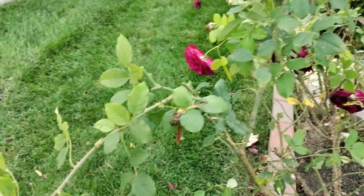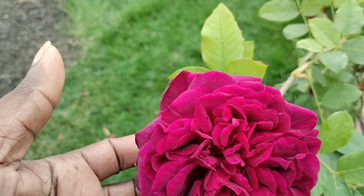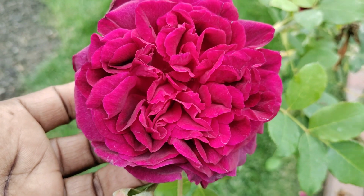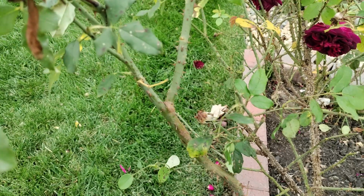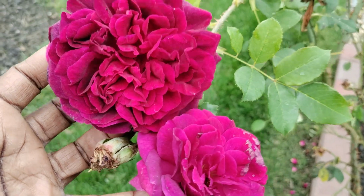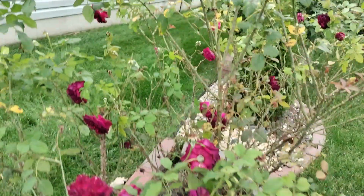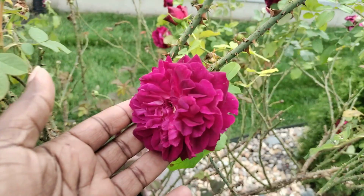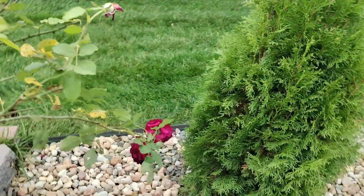Oh, Munstead Wood just does not stop blooming. Look at this, absolutely beautiful. Oh my goodness, let me not talk. Look how absolutely beautiful this flower is. Oh, and still smelling good. I love Munstead Wood. Even when he presents like this, I still love Munstead Wood because the flowers are just so perfect. This is absolute perfection.